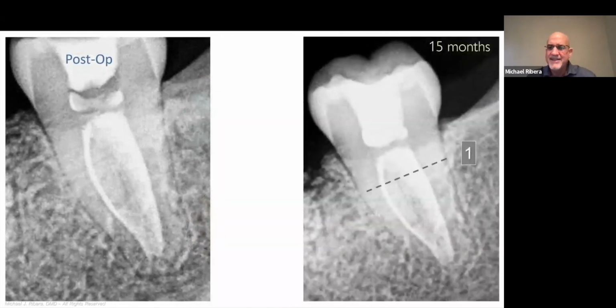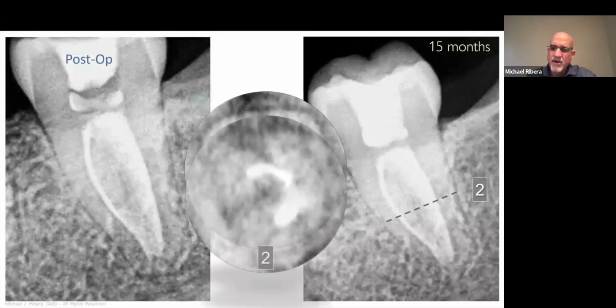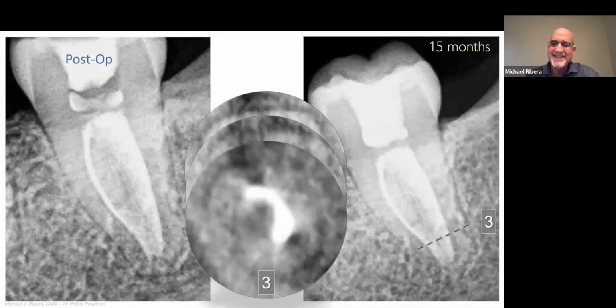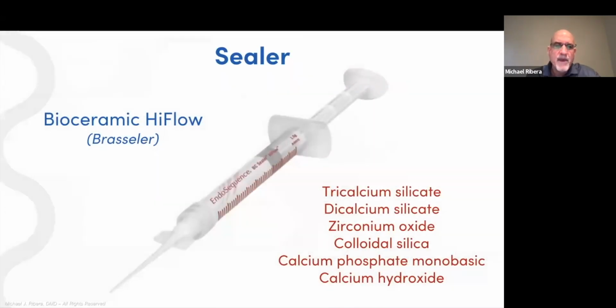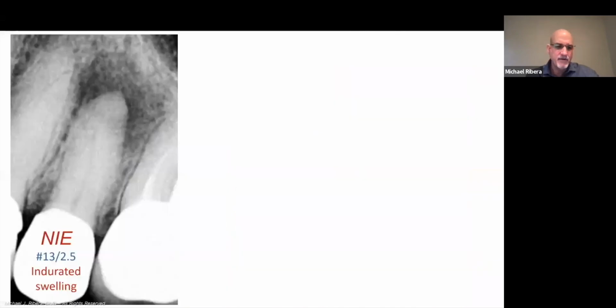It is a sealer-based obturation. These are your cross sections. We only have gutta percha at the mesiobuccal aspect of the C, and the rest is sealer. We like the one by Brasseler. Those are the components of Brasseler's high flow bioceramic. This patient came back for recall, asymptomatic and fully functional.